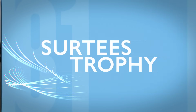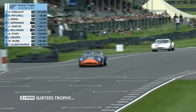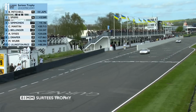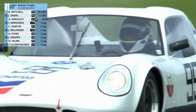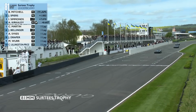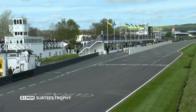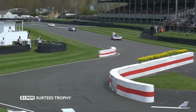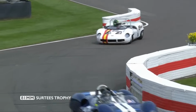Through the chicane then, one final time to see off the Surtees Trophy, and what a race that has been. Andrew Kirkcaldy will take the checkered flag first, but with penalty applied, it will be the Chevron of Ben Mitchell who takes the race win. John Spears, who started on pole, a poor start, led this race for so long, spinning out, will have to settle for second, and then the 117, the Lola of Ian Simmons, will round out the podium.